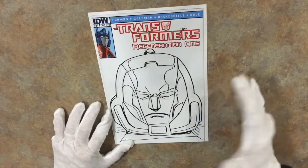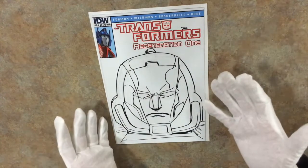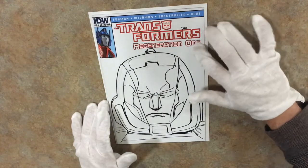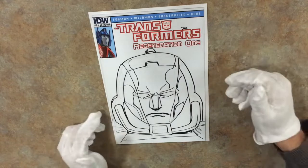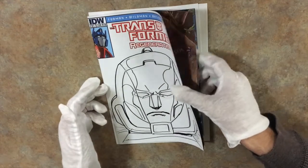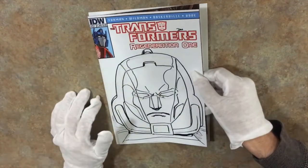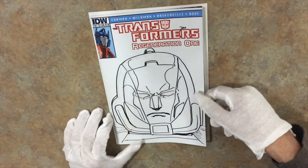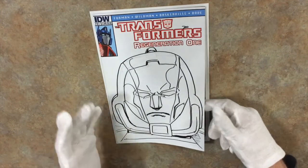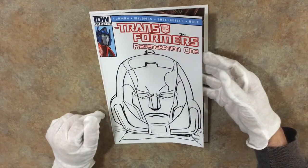So just to share with you, the first thing I noticed is a reason why these first blank covers were so terrible: this is glossy paper, and they had to draw on it. And it's also slightly see-through. I can see just the little bit of this coming through on it. It's just a horrible cover to draw on, and I understand why artists hate drawing on these first versions of these blank covers.